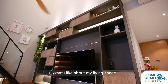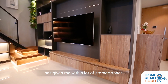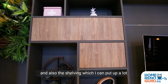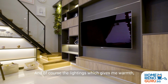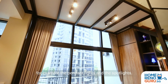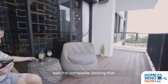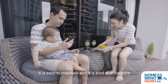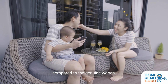What I like about my living space is the TV feature wall, which EE has given me with a lot of storage space, and also the shelving, where I can put up a lot of deco stuff. And of course the lightings which give me warmth, examples such as the pendant lights and the spotlights. What I do like about my balcony was the composite decking that EE recommended me. It is easy to maintain and it is kind of affordable compared to genuine wood.